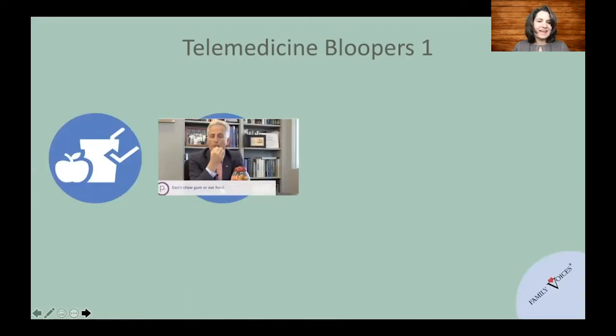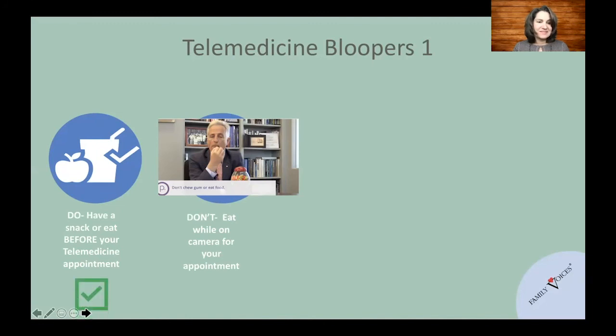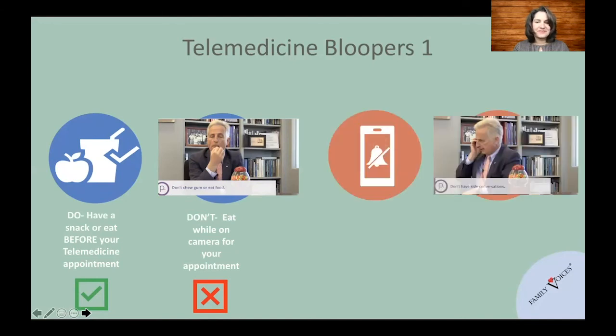So during that blooper reel, you saw 2 different scenarios. So here are some do's and don'ts from that. Do have a snack or eat before your telemedicine appointment. That gets the green check. Don't eat while you're on camera for your appointment. That gets the red X.